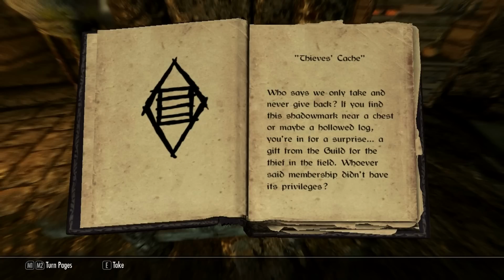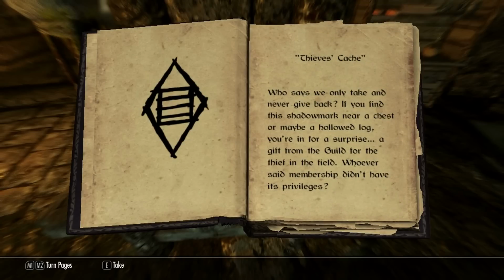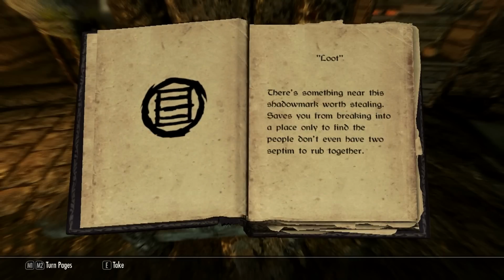But this one I've rarely found. I don't even remember if I have found one. I remember finding one, but I can't remember where. Point being, there's one or two of them that I found, and they're around here somewhere, and I'll find one for you. It's basically a thieves' cache. It's a chest or something like that left by the Thieves Guild with a buttload of stuff in it that you can take for yours. And this one means loot.